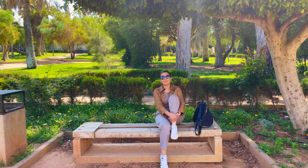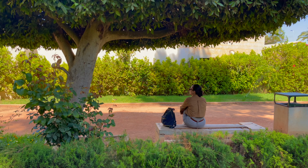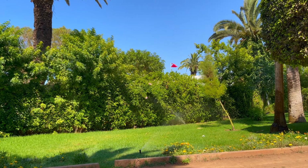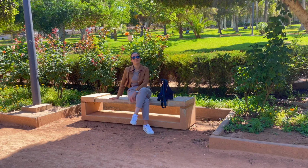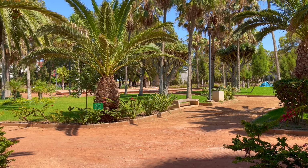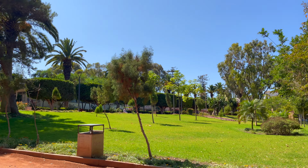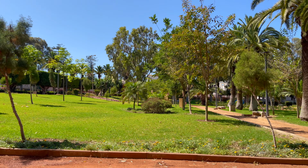The area is really quiet and peaceful. There is greenery everywhere. It is really picture perfect. Very relaxing. There are benches everywhere. You can sit in the shade, like where I'm sitting currently, or in the sun. A variety of plants and trees are there to look at. It's really a delight to the eye.